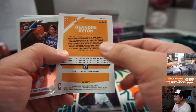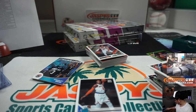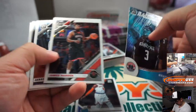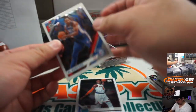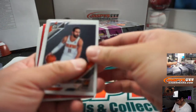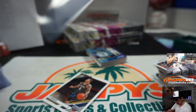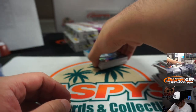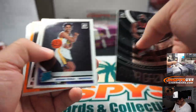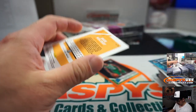RJ Barrett, DeAndre Ayton, Lime Green to 149. And Talen Horton-Tucker, Lakers. That goes to Rob and my Lakers. Al Horford. And, oh, I thought this was going to be like a bonus auto. There's Kyle Guy, that guy. I just got fooled. Cody Martin to 99. Tremont Waters to 199. And there's Jrue Holiday back there.